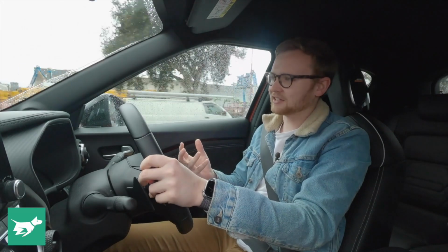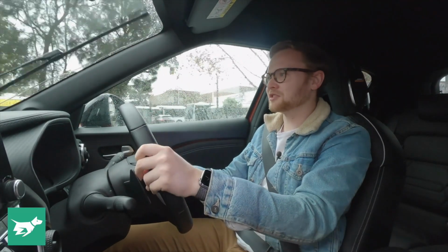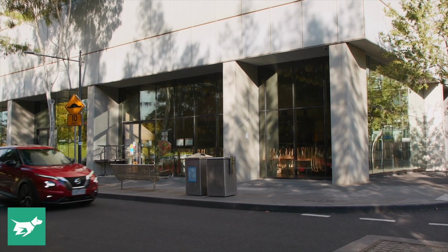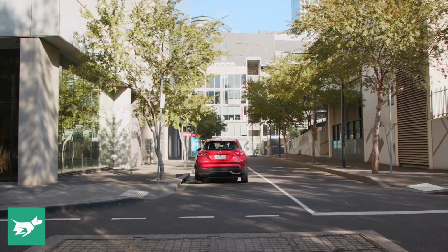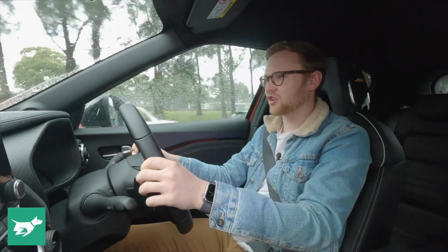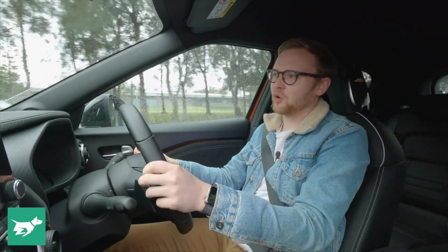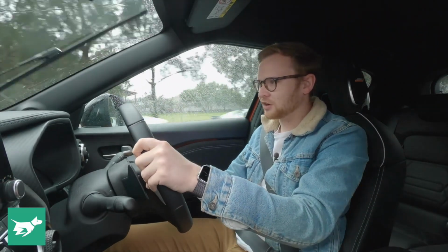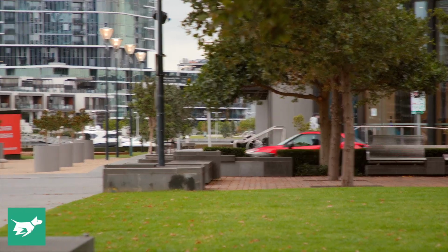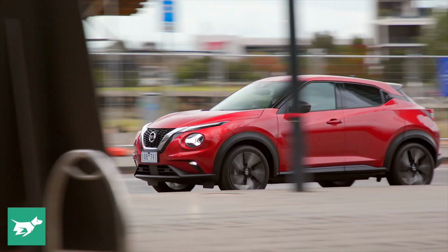The handling is improved, body roll is significantly decreased, but also Nissan have done a massive job at improving the steering of the car. I really haven't appreciated the steering feel in either the new Qashqai or the X-Trail, and the Juke is a lot better. It's still quite light, which is what you want in an urban car like this, but it's much more direct, it's pretty immediate off-center, and it just has a really nice connection to the front wheels, and grip levels are also pretty good in this car, so there's significant improvements on the handling front.